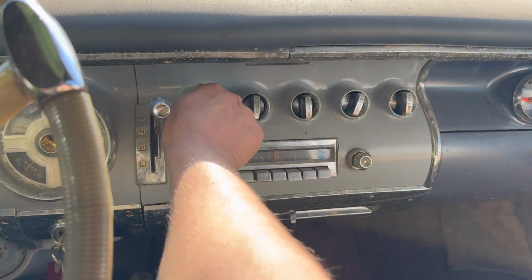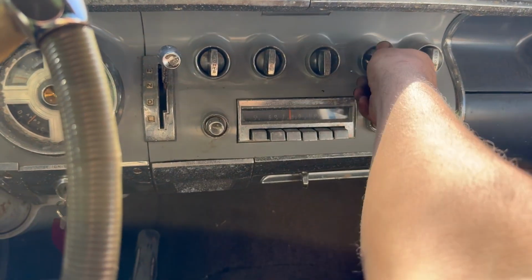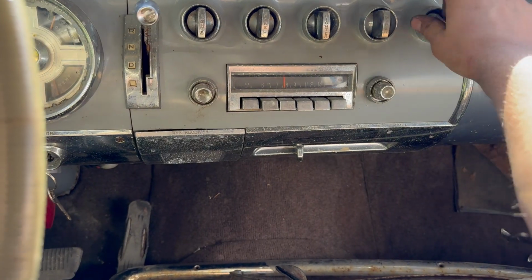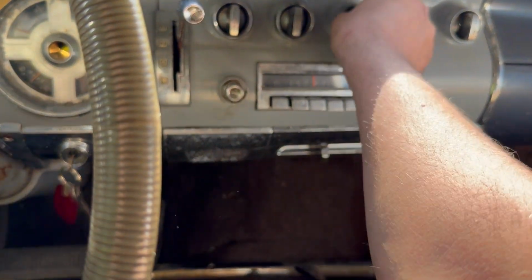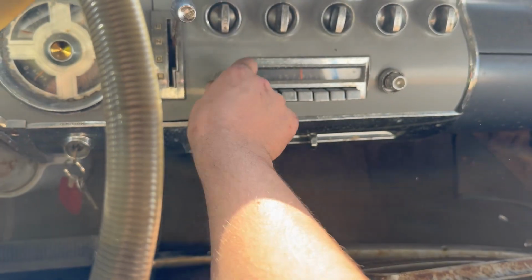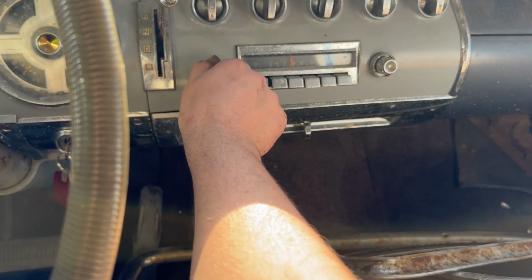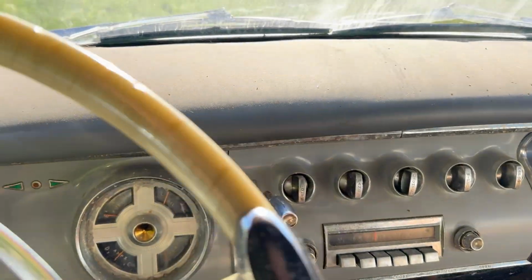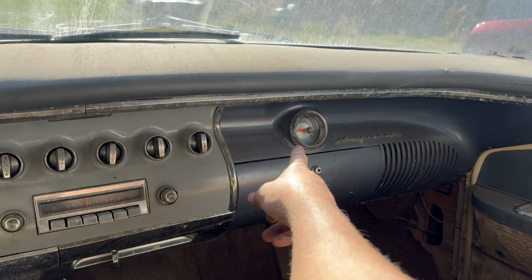You've got all kinds of other controls over here: headlights, panel lights, wipers, map dome. Huh, that's cool. And your cigar lighter, which is really nifty. Then you've got your old tube radio here, which might be stuck on. Anyway, cowl vent control, which doesn't work. And there's a clock over here that your passenger gets to read.